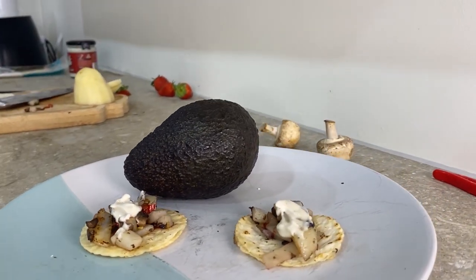I got the avocado. I was just sitting there the whole time. I was chopping up the mushrooms, chopping up the chili. The avocado was just sitting there the whole time, just watching me.